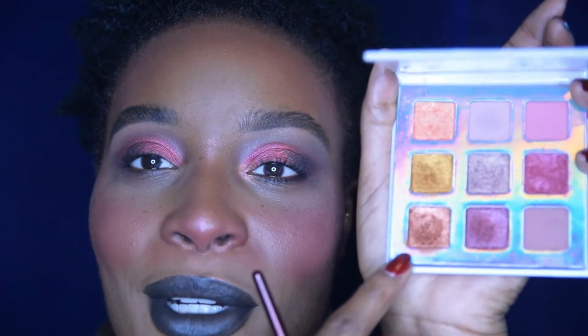Alrighty, so we are almost done. Now what I'm gonna do is take a pencil brush from Decay Beauty, and I'm gonna go into a shade that was actually in my project pan right here. This is, what is it called? Desire, from the Luxie Beauty Foiled Rose palette, and this is going to be the first shade that I put in my inner corner.